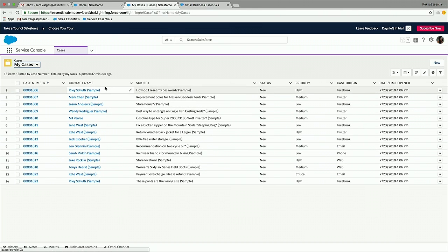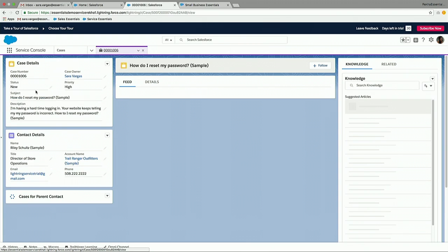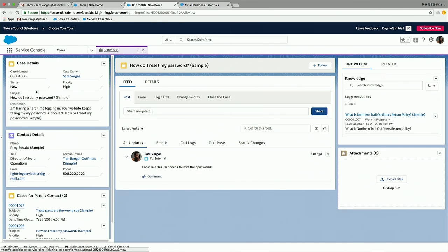So let's say I'm looking at this particular case. You can see that you have all these different details about that case in one view. You get that whole 360-degree view of your customer right here. You can see the case details, you can see the contact details, you can see the cases, and you can also log different calls. You can log an event, you can log a conversation.